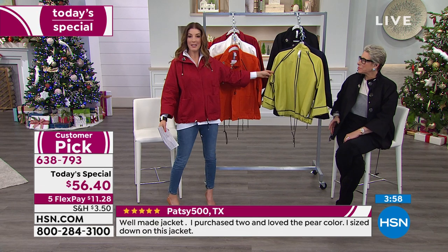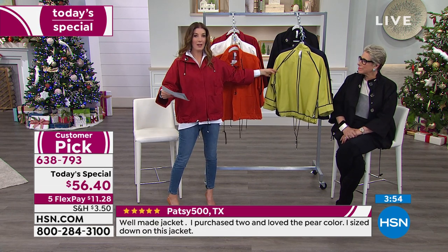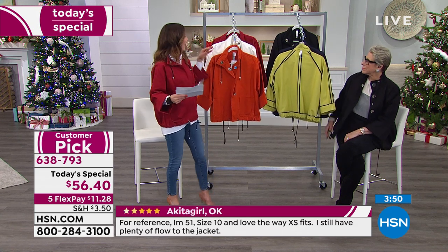So great. Let me give you a quick update on the pear. We have medium through 3X. So we've only got a few dozen in each size. If you're loving the pear or Mandarin, jump in early.